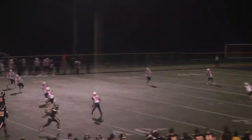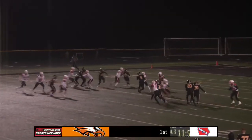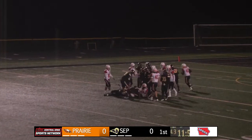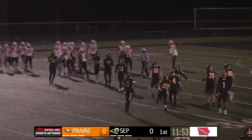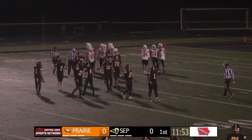Here's the kick. It's coming deep. Taken about the 6, fumbled, picked up again, up to the 15, 20, and then pulled down. I think we should start our marker. How many muffed balls, how many fumbled balls do we see tonight? There's your first one right there. That is the first one of the night.